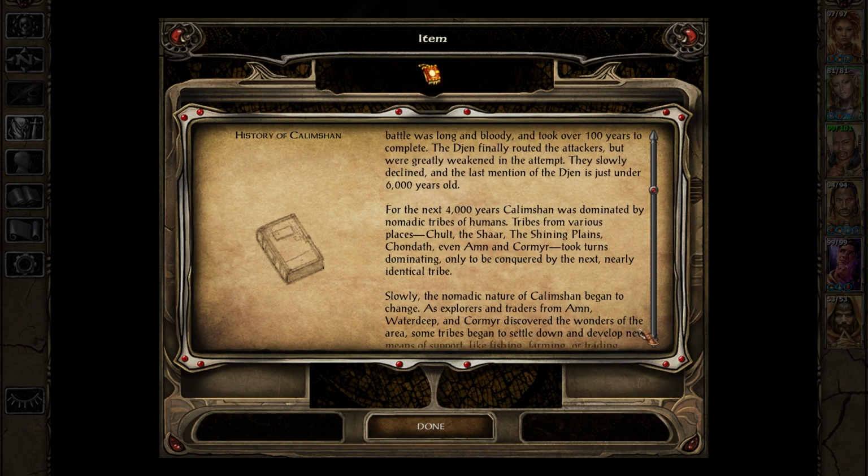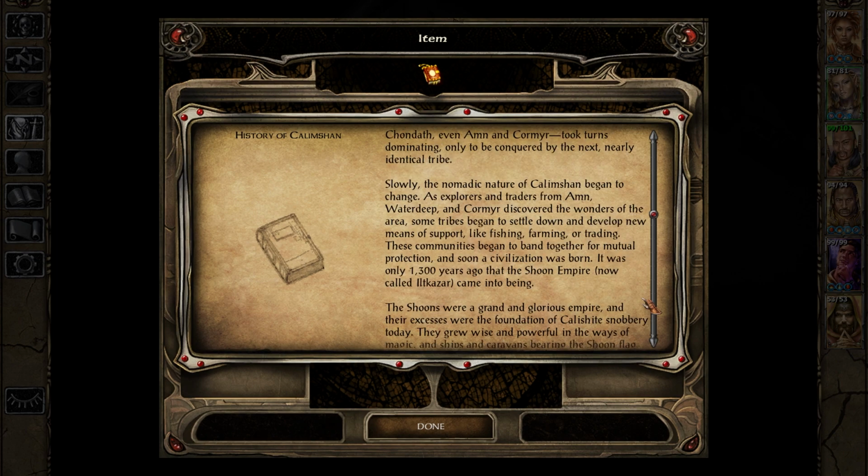For the next 4,000 years, Kalimshan was dominated by nomadic tribes of humans, tribes from various places. Chult, the Shaar, the Shining Plains, Shondath, even Amn and Cormyr took turns dominating, only to be conquered by the next nearly identical tribe. Slowly, the nomadic nature of Kalimshan began to change, as explorers and traders from Amn, Waterdeep, and Cormyr discovered the wonders of the new area. Some tribes began to settle down and develop new means of support like fishing, farming, or trading. These communities began to band together for mutual protection, and soon a civilization was born.